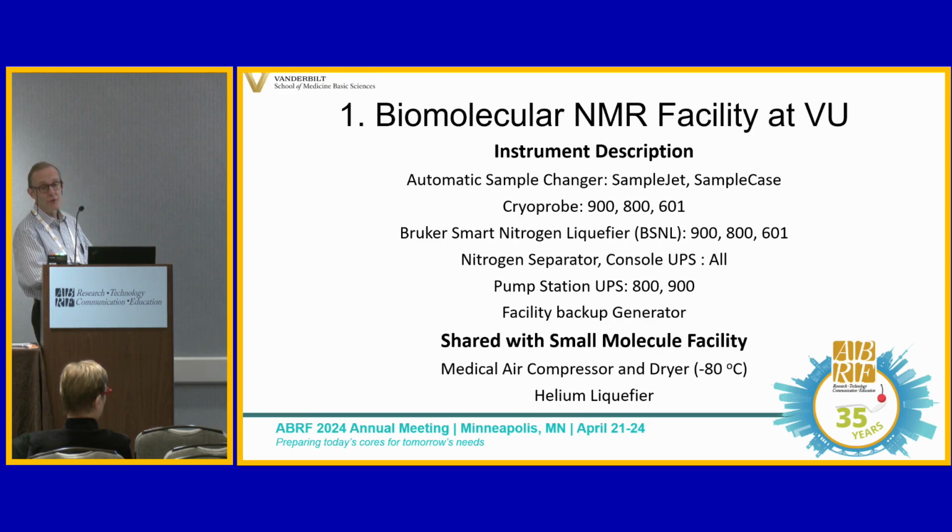We do have cryoprobes on 3 instruments. We actually have them for 5, but IVDR and the small molecule don't really use them, so we save the cost of maintaining them by shutting them down, and we have them now at the 3 instruments, 6, 8, and 900. Nitrogen separators and UPSs are standard on all the instruments in the biomolecular facility.